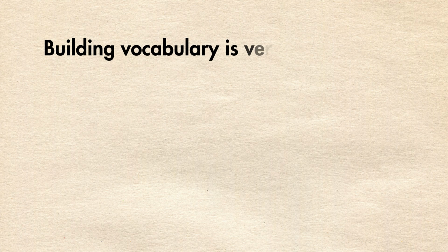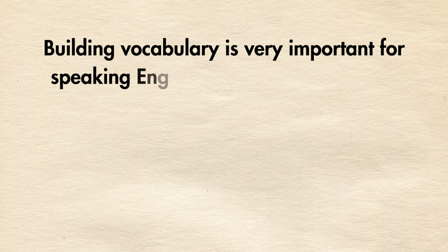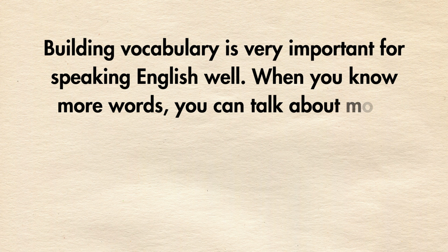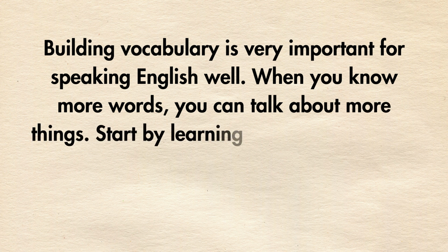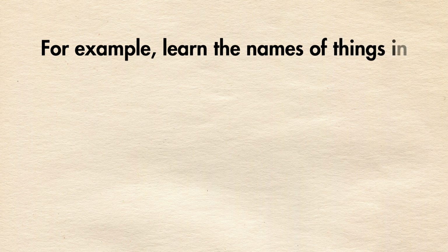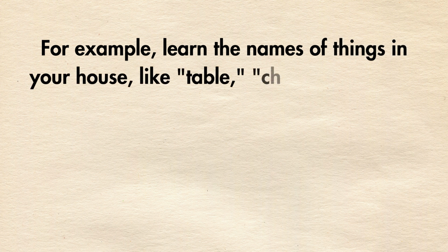Building vocabulary is very important for speaking English well. When you know more words, you can talk about more things. Start by learning words that you use every day. For example, learn the names of things in your house, like table, chair, or door.